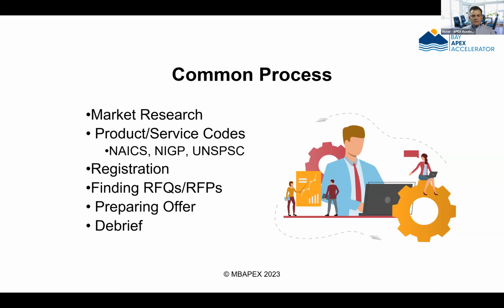Product or service codes. This NAICS code is the most common one used by the federal government, but for other governments such as local governments or the state, the NIGP code is used by a lot of local cities or counties. And then the state of California uses the United Nations UNSPSC codes. So just be aware of those. And one of the things you want to do is, this next bullet point talks about registration. When you're registering in these systems, you'll be required to enter the codes that match your business.